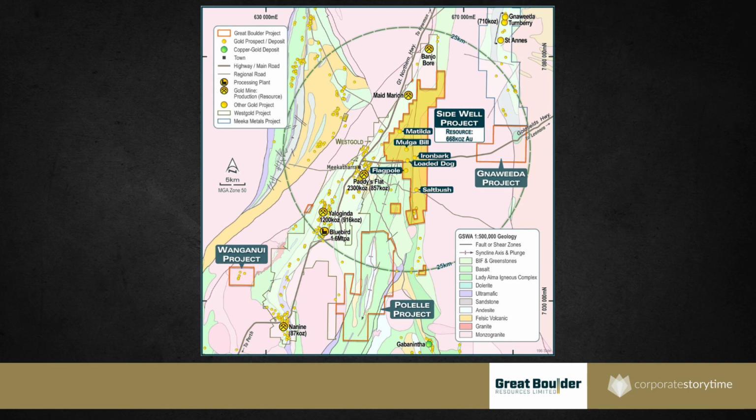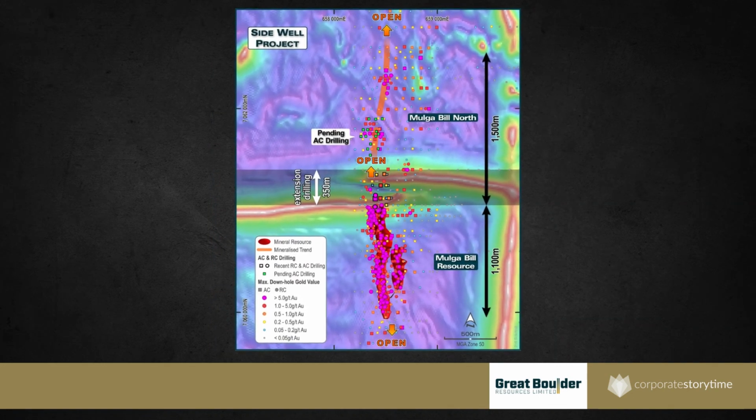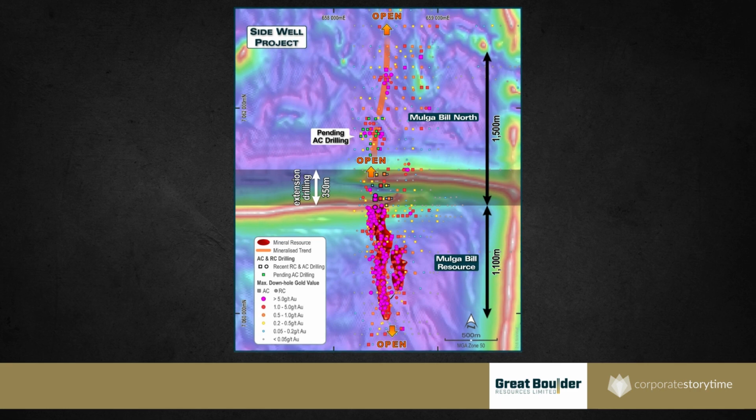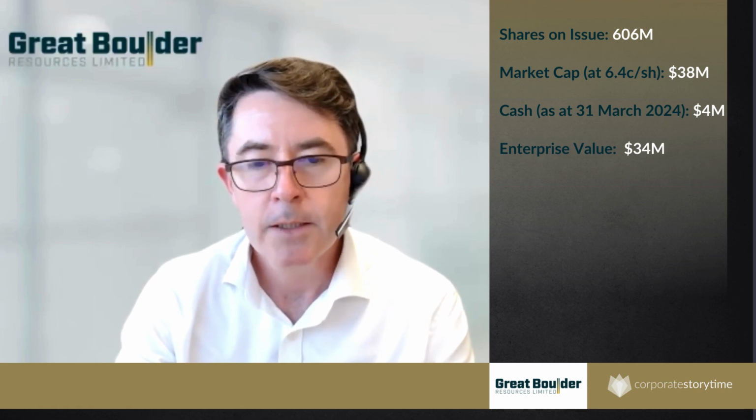And then while that's going on at Mulga Bill in particular, we'll be doing infill drilling to convert inferred resources to indicated resources. We've discussed before that scoping studies require at least 75% of the ounces to be in the indicated category or above. At the moment, it's about 50-50. We think we only need to do a relatively small amount of drilling to convert those inferred resources to indicated, which is a prerequisite for scoping studies next year.